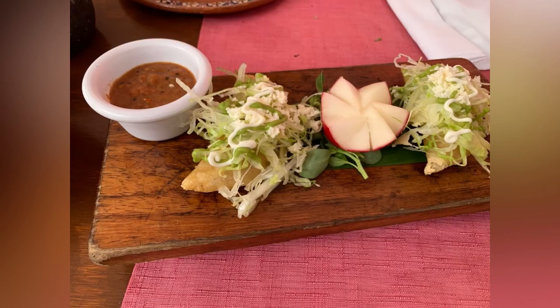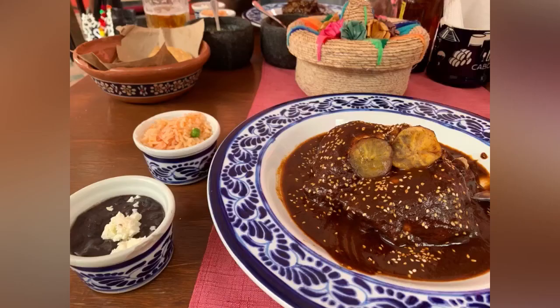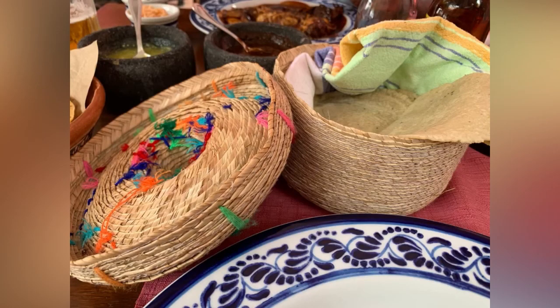I love empanadas, had to get empanadas. And then we also got mole con pollo with some corn tortillas as well. I got the same thing as Dwight did, and we couldn't even finish it all, but the food was absolutely amazing.